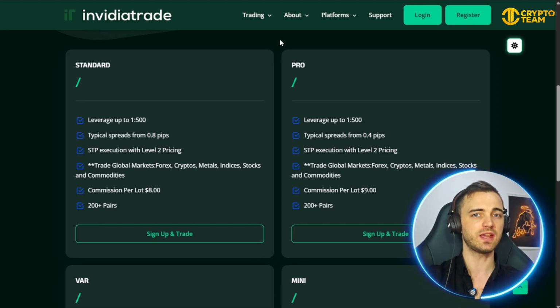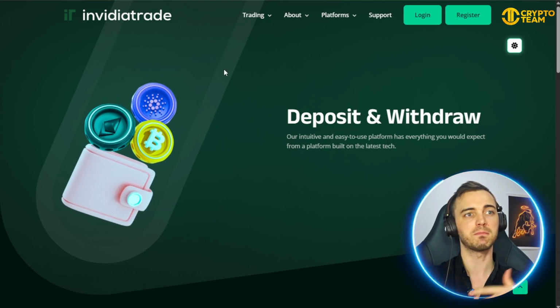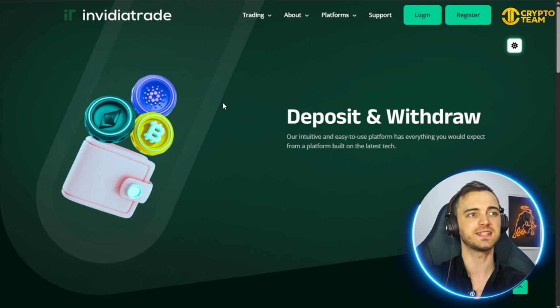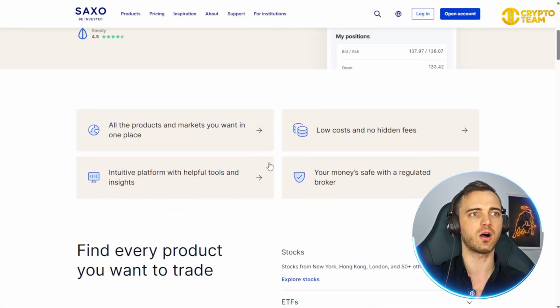Now, when it comes to infrastructure and the speed of which you can trade, Invidia Trade, in my opinion, is a lot faster because of their more modern and up-to-date infrastructure. Whereas Saxo is actually more of a bank, so they're using old tech.